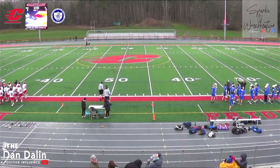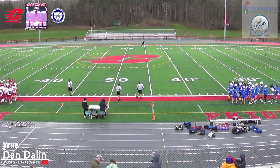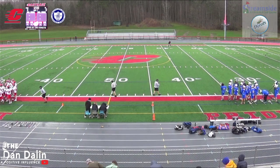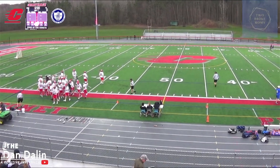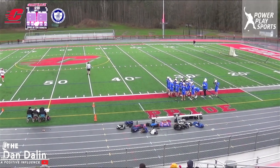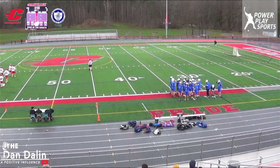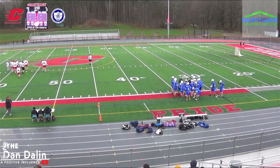Lax fans, here we are at Carthage High School, home of the Carthage Comets. Carthage is the home team in the white jerseys playing against the visiting IHC Cavaliers. Cavaliers are in their blue jerseys. Cavaliers will be starting off going from right to left, and the Comets going from left to right.